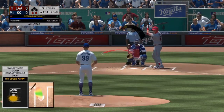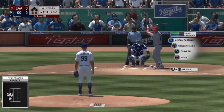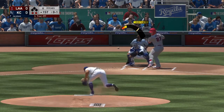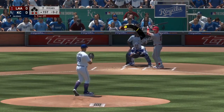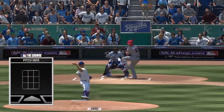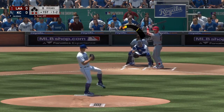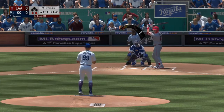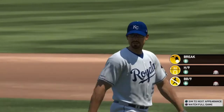And here's Mike Trout. And there's strike 1 on a fastball, a little bit low and outside, but still in the zone. And there's strike 2. That was a little bit off the plate, just barely. A veteran might have gotten that call. And there's a foul to remain at 1-2. And he swings and misses at a curveball. And that is the end of the first inning.